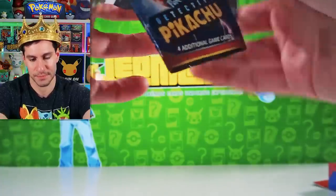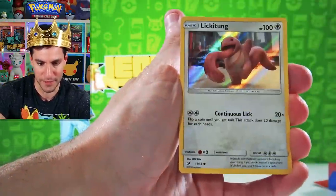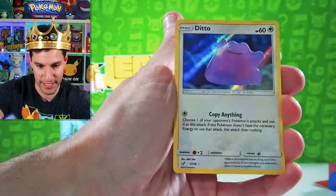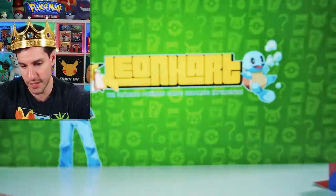My gosh. All right. So let's get into this. Bulbasaur, Lickitung, Jigglypuff. Hey, it's Ditto. That's a very nice rare, and there's the code.